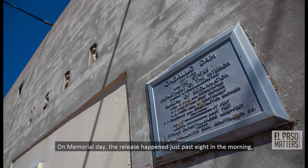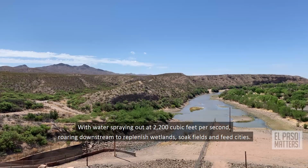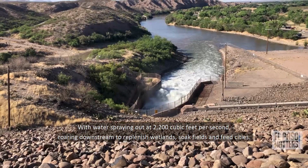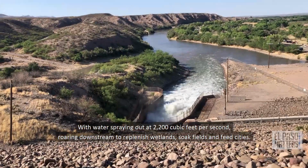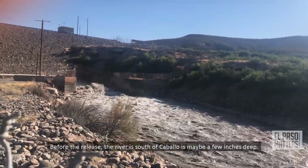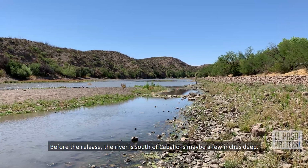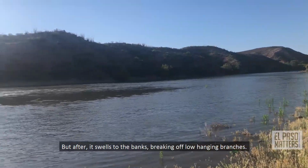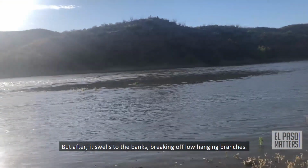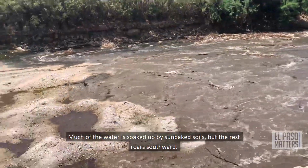On Memorial Day, the release happened just past 8 in the morning, with water spraying out at 2,200 cubic feet per second, roaring downstream to replenish wetlands, soak fields, and feed cities. Before the release, the river south of Caballo is maybe a few inches deep, but after, it swells to its banks, breaking off low-hanging branches. Much of the water is soaked up by sun-baked soils, but the rest roars southward.